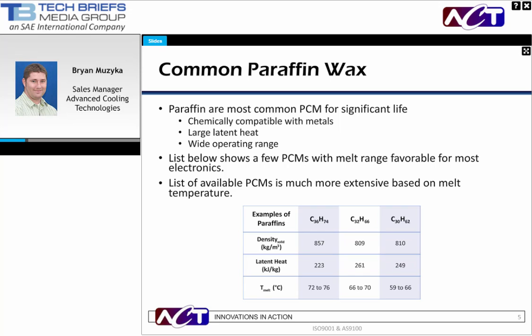Since paraffin is the most suitable PCM for most designs, this slide represents a few typical examples. Again, paraffins are preferred because they are chemically compatible with metals. They have large latent heat and can be customized for a large operating temperature range. The list of paraffins shown here are suitable to melt prior to typical electronics max temperature and make it easy to maintain those maximum temperatures during the melt phase.